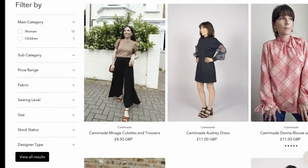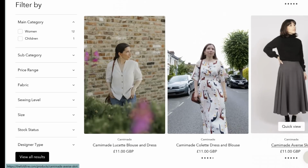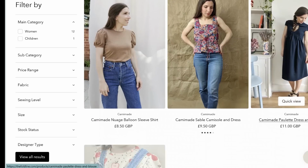Let's have a look what else there is. That's a very pretty little dress, isn't it? For the winter. Very pretty indeed. But as I've already said, I'm on the hunt for summer clothes at the moment.